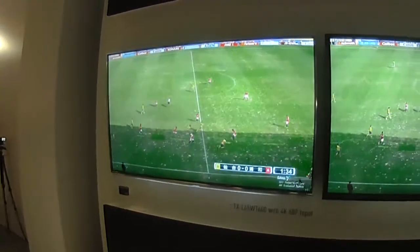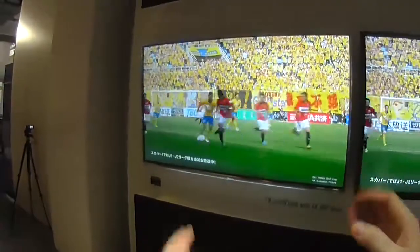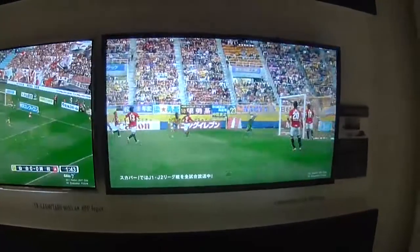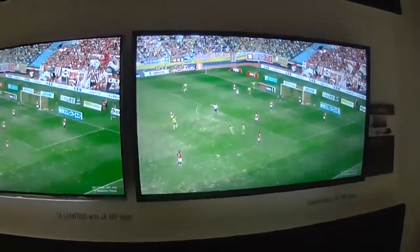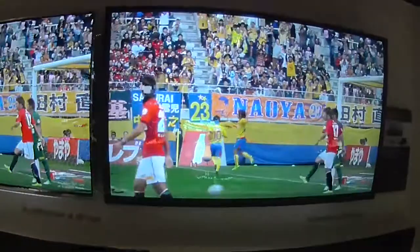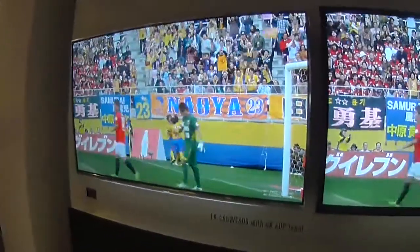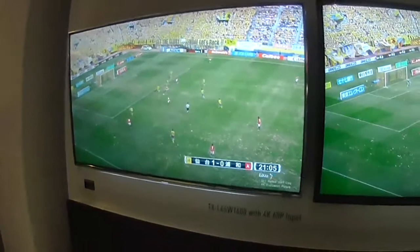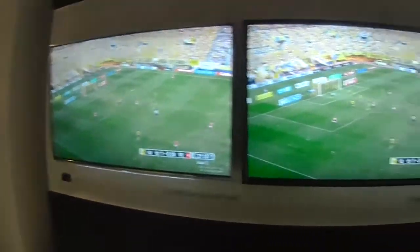And you can see here an example of fast-moving sports. On the left-hand side, we've got the Panasonic 4K TV. Here we've got another brand of 4K TV. And I don't know how well it's coming across on the internet, but there's a definite jitteriness and juddering because the picture processing is just that much harder. And of course, the difference between a 30p input and a 60p input. So there's lots of stuff going on inside the WT600, lots of stuff for people to enjoy.